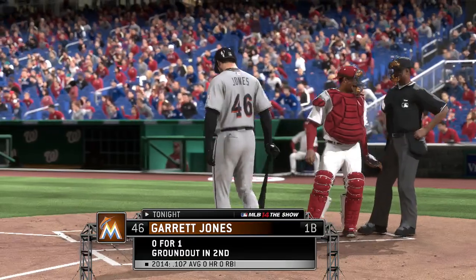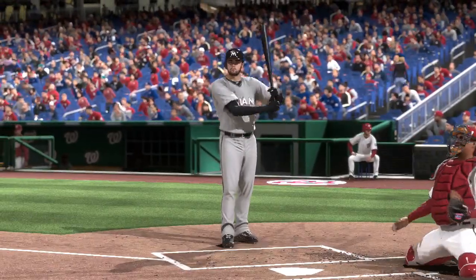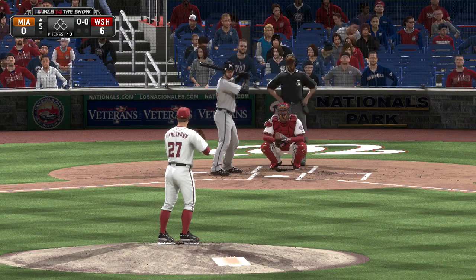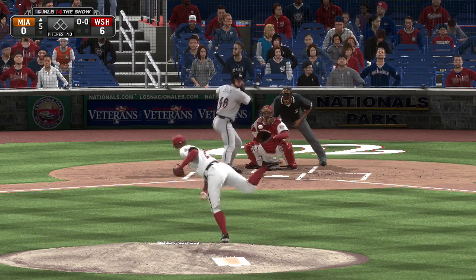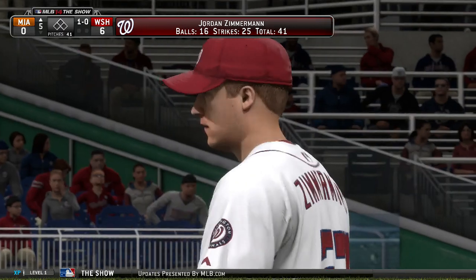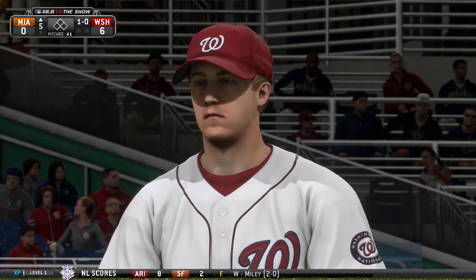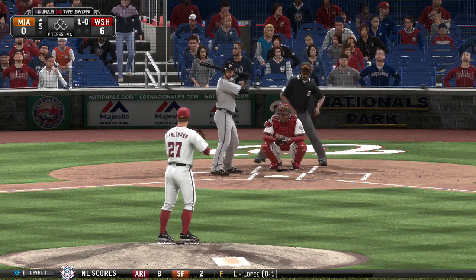Garrett Jones will make his way towards the box to lead off the 5th. And that one's in on the hands to start the inning. It's ball 1. The pitch count there, 1 pitch into his 5th inning of work. Not much of a concern, I wouldn't imagine. Yeah, it shouldn't be. He hasn't had any real overtaxed innings, so he should be fine for the time being.